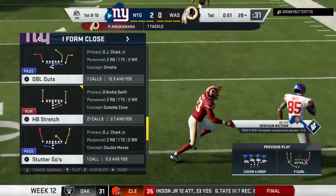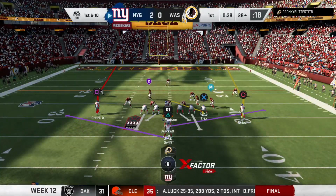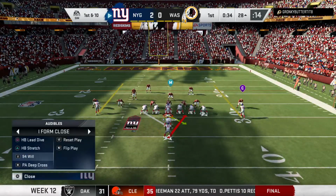Set. 19. Check. Strip the ball. Strip that ball. Hey, check 24.